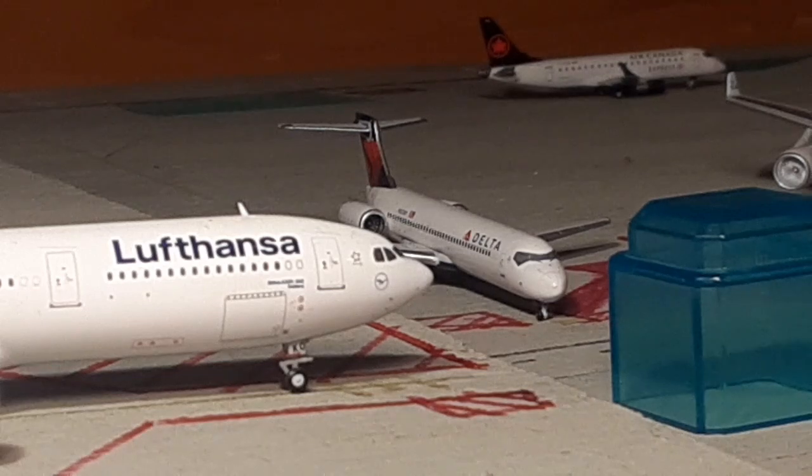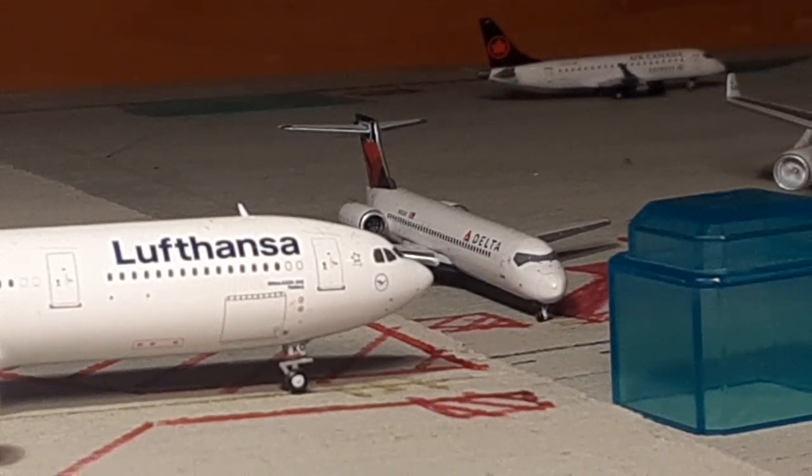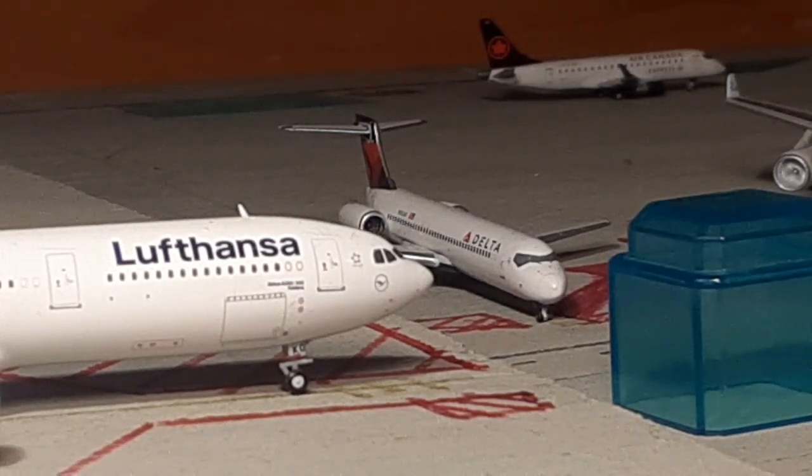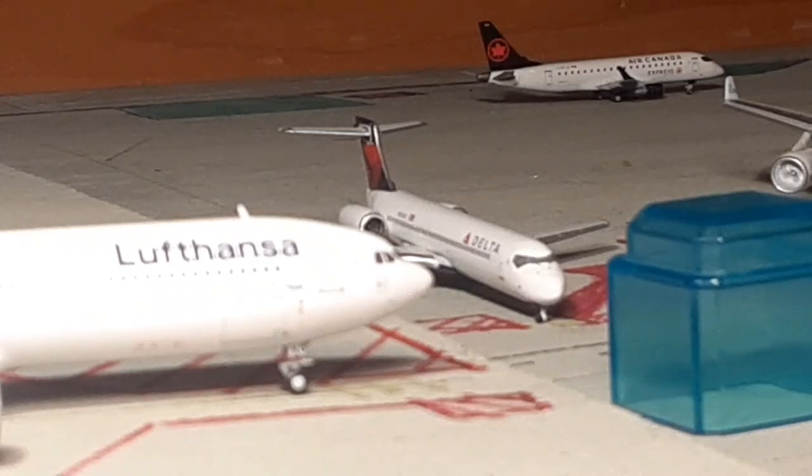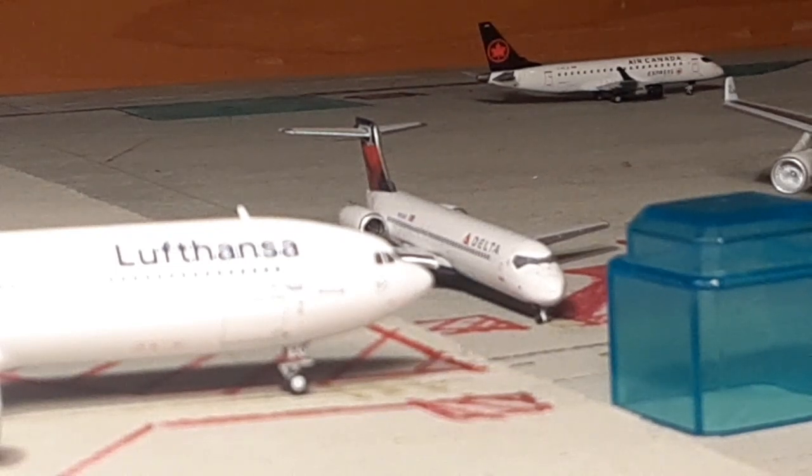And then right there in the smushed together gate, we have a Delta 717. He arrived in from Raleigh-Durham, and he'll be heading back out there, round trip flight. And then back there, really bad shot, but we have an Air Canada Express Embraer ERJ175 pushed back about 5 minutes ago. He's currently taxiing out to runway 12, and he'll be making a departure out to Toronto.